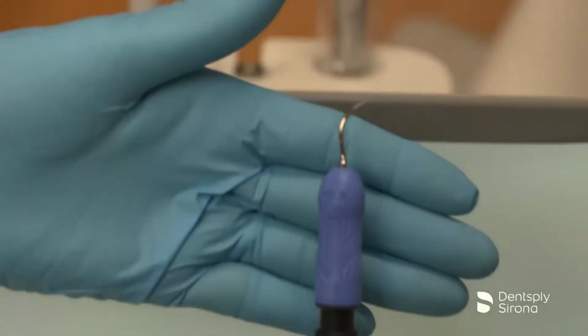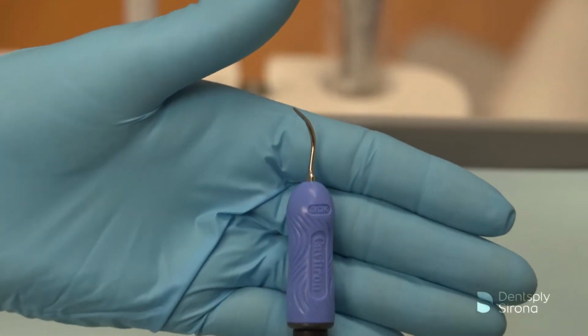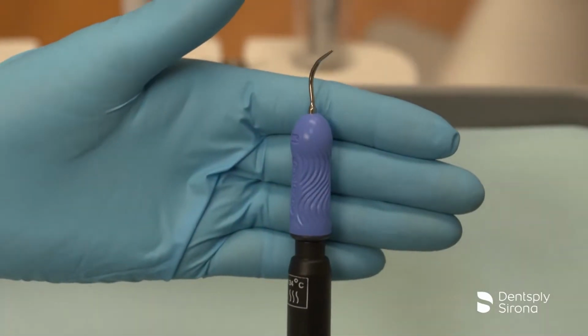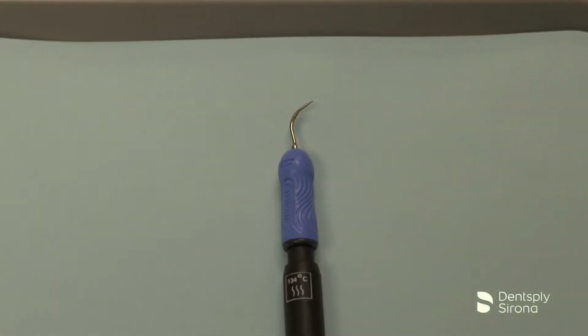This is the Cavitron FSI 100. It is designed for removal of moderate to heavy deposits and can be utilized at all power levels. The Cavitron FSI 100 has 2 bends to the shank facilitating access to posterior teeth, aiding in adaptation.